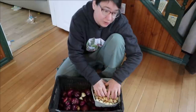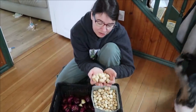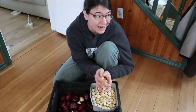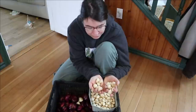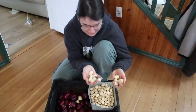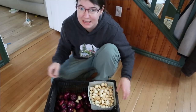And then I've also been working on peeling up a bunch of garlic to then chop up and have ready for us to use. I chop it in our food processor, and then I have about a cup-sized jar filled with minced garlic, which makes it really easy because we often put 3 cloves of garlic in our recipes. So it's easier to process a lot and then use it for the next couple weeks.